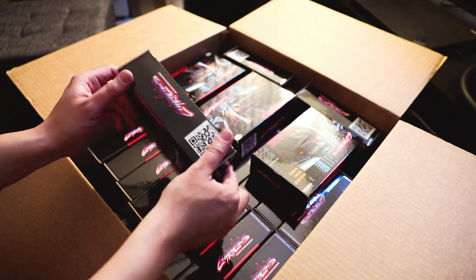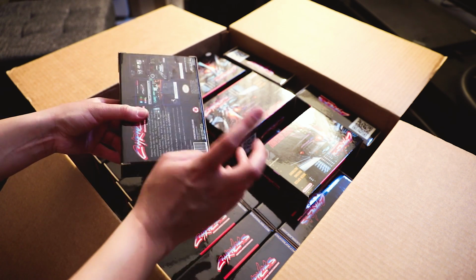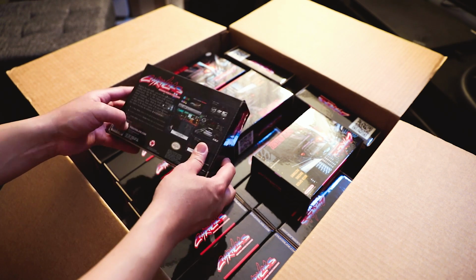And these all have, they're super detailed. So there's a code here, a barcode. These actually work. And then a full description of stuff, like the artwork from the screenshots from the game.